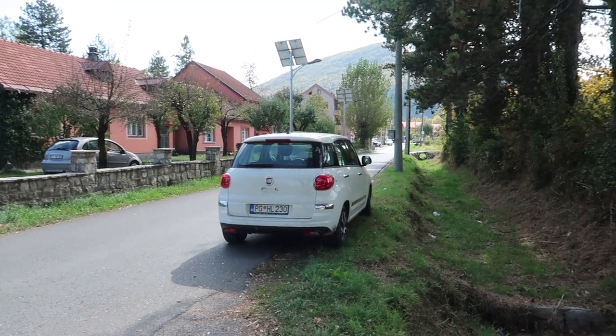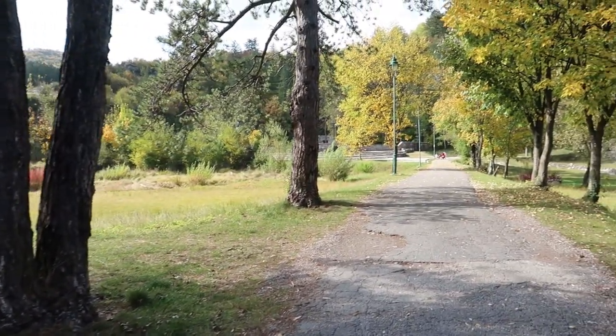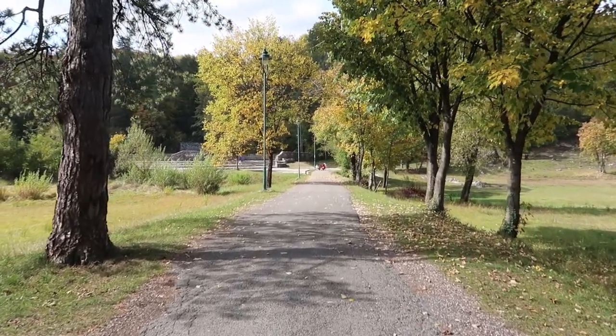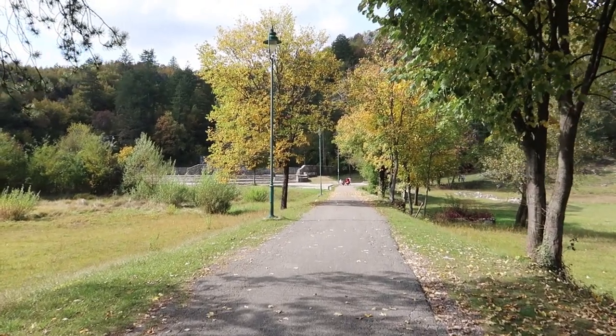So I've left the Lipa cave behind, parked on the side of a road. I'm back in Cetinje now, which is only about 7 or 8 minutes along the road. This is where I was yesterday. It's where I finished the video yesterday.